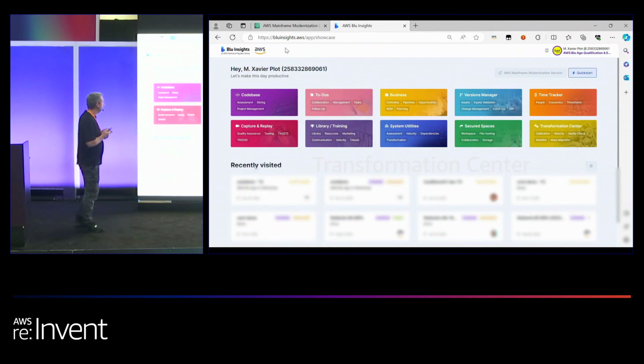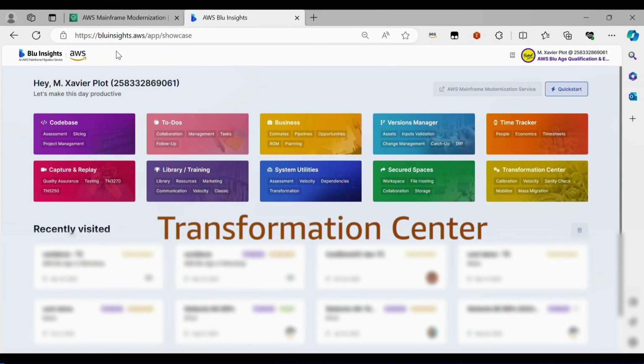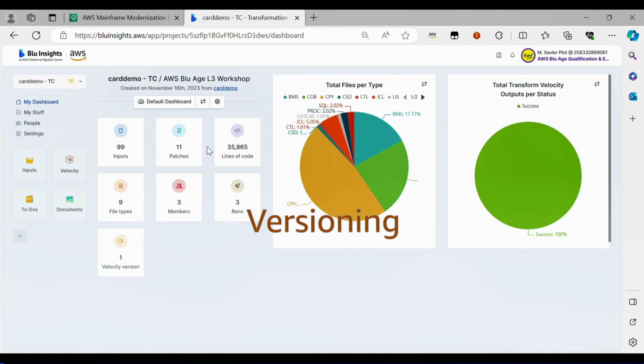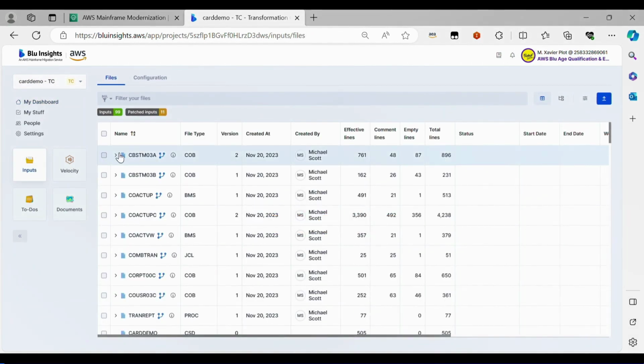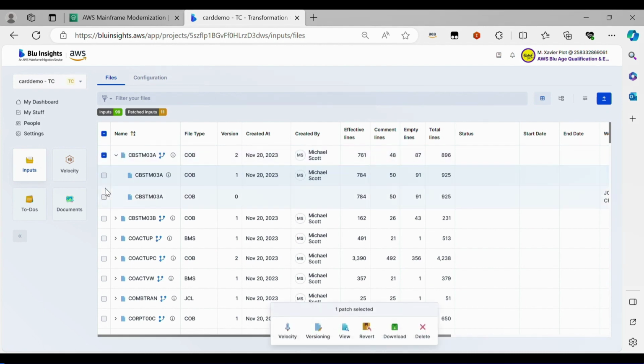So let's go. From the landing page of Blue Insights, we are going to access the Transformation Center. And from this Transformation Center that has been created based on the code base that we refined earlier, we are going to have this dashboard. This dashboard is a bit different from the other one. It is focusing on the different steps of the transformation, the ones I just described.